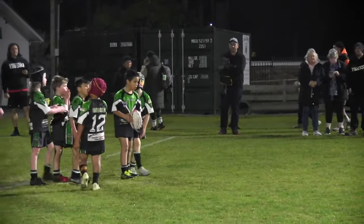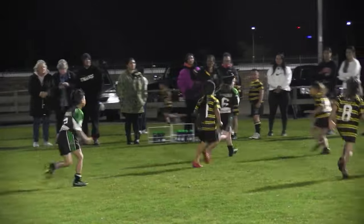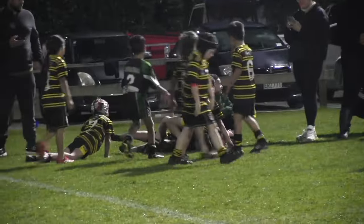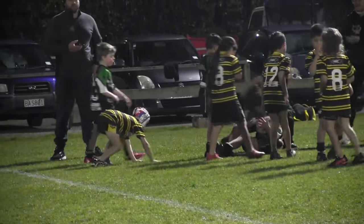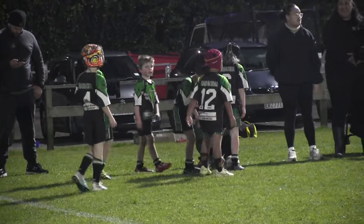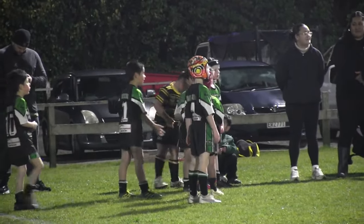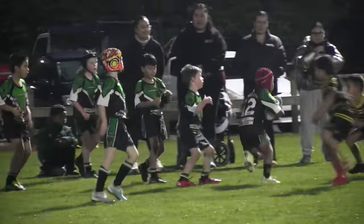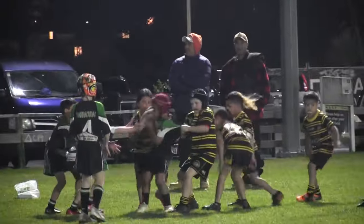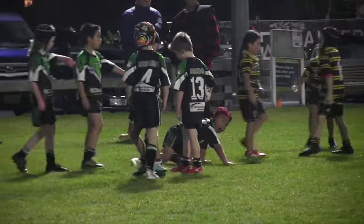East Coast Bays still with the ball, running up is number six, racing away down the left hand side. He's going to be brought down just inside the Northcote half. Good lights here at Birkenhead for a night game, for a night football. Number 12 with the ball for East Coast Bays, running it down that left. Oh, he's going to be thumped down to the ground. The ball comes out the back and it's picked up by number 13.